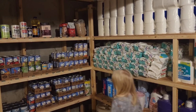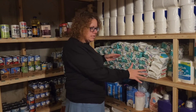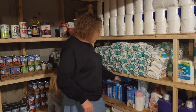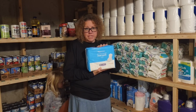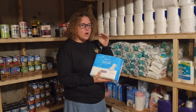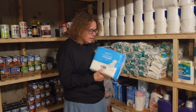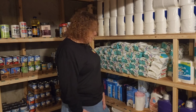All right, now. Okay, so I showed you the personal hygiene stuff that's in that box. I also have a bunch of feminine hygiene products. These I got on Amazon. They were $4 for the pack, and there's 20 in the pack. I just kind of stock up on those where I can.